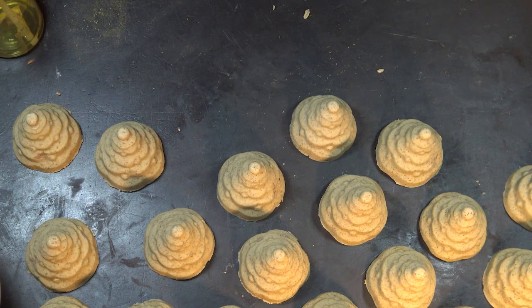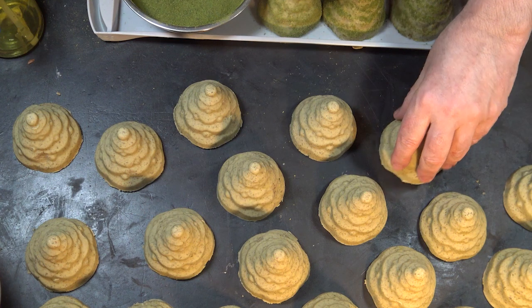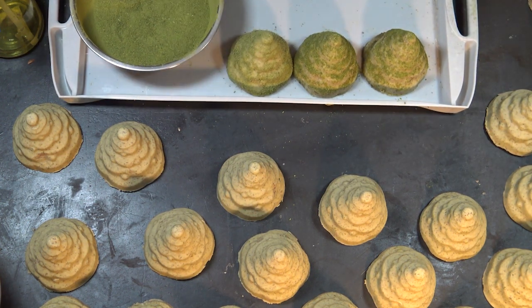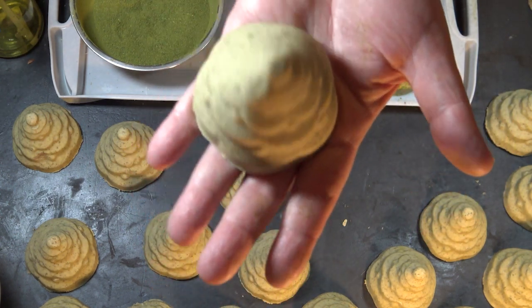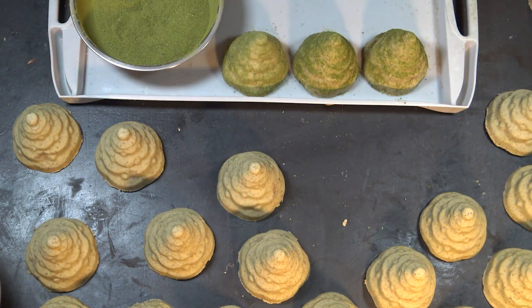All right. So I've got them all unmolded. The next thing I'm doing, I'll show you. I'm going to move a few of these out of the way. I'm flocking them in the very same cedar needle powder. They lightened, as I mentioned they would, quite substantially. They're a very light green right now. So I'm just giving them a spray.